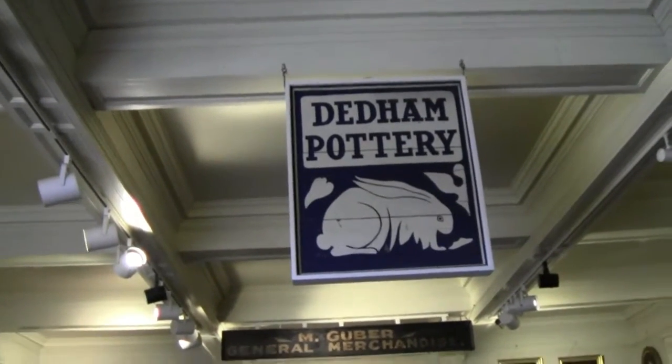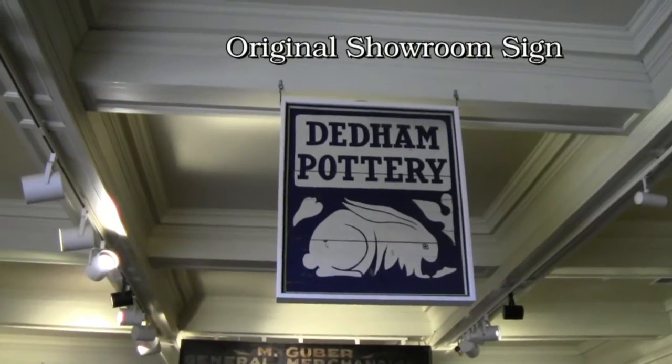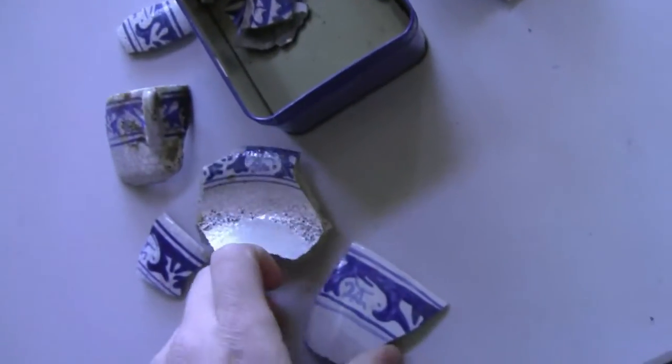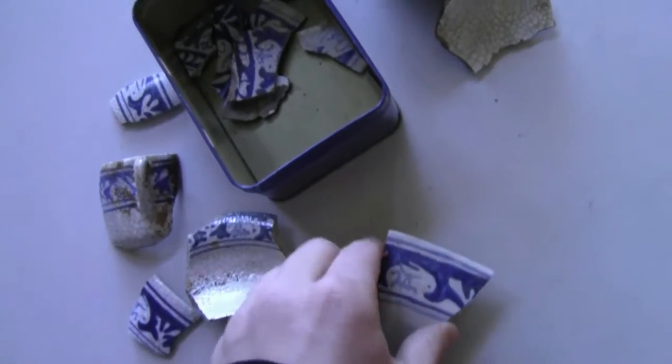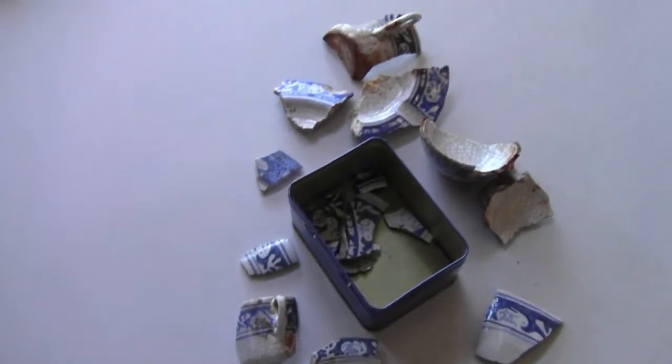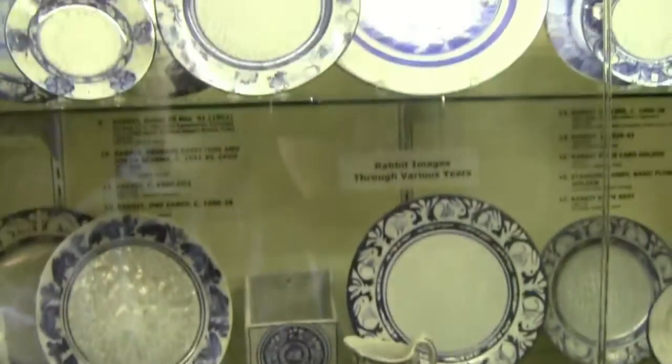Hey guys, today I'm at the Dedham Historical Society, my town's historical society. So today I'm here because I want to know more about the pottery I found digging. It's got bunnies on it. I want to know what it's from, or see if anyone can date it. But looking around here, Vicky, the director of the Historical Society, is going to tell us about some of the history.